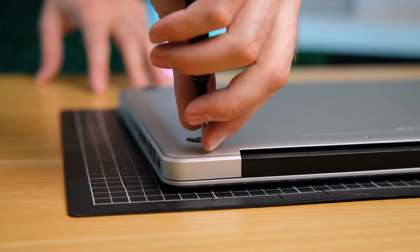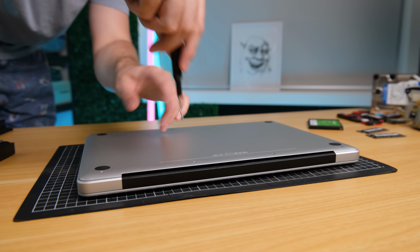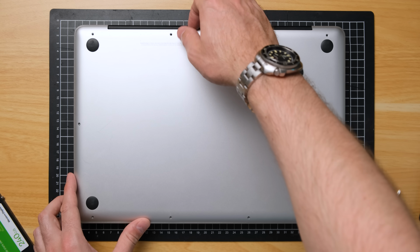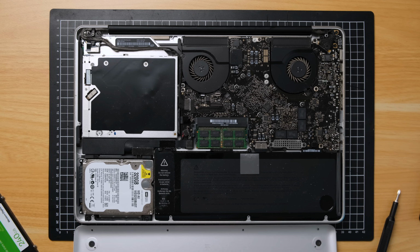Given that the screws have no signs of wear, I do believe there's a chance this MacBook Pro has never been opened before. And to get into one of these, all you'll need is a small Phillips head screwdriver, and there are 3 long screws at the rear. Well, it doesn't look all that bad. I was honestly expecting more dust.